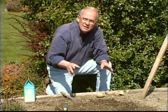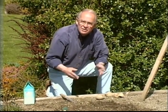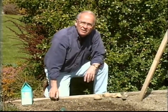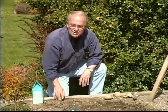Keep in mind that some varieties are more resistant to scab than others. So that's probably the thing that you should keep in mind. Look for the varieties that are scab resistant, and most of them are the russet type potatoes.